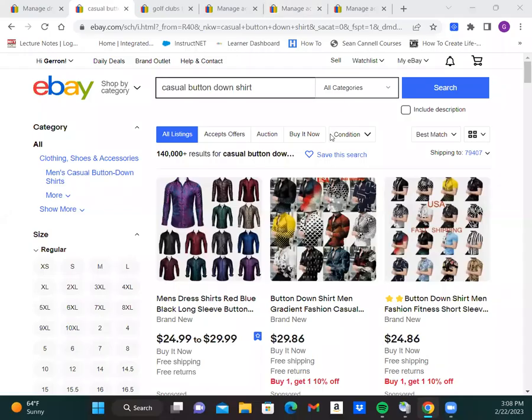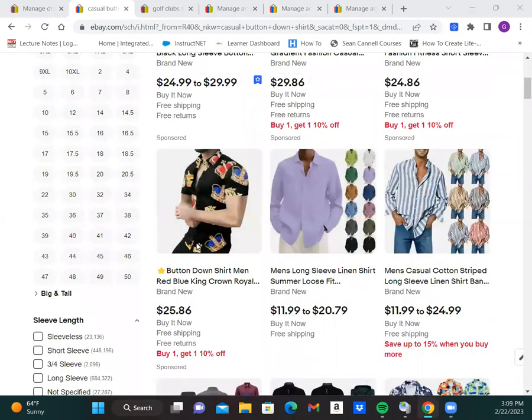So I went ahead and typed in casual button-down shirts. I'm going to show you an example of the shirts and then of the golf clubs, just to show you that it doesn't really matter what items you're looking for. I believe that this is going to work regardless. So, casual button-down shirts, which is an area I'm wanting to learn more about.